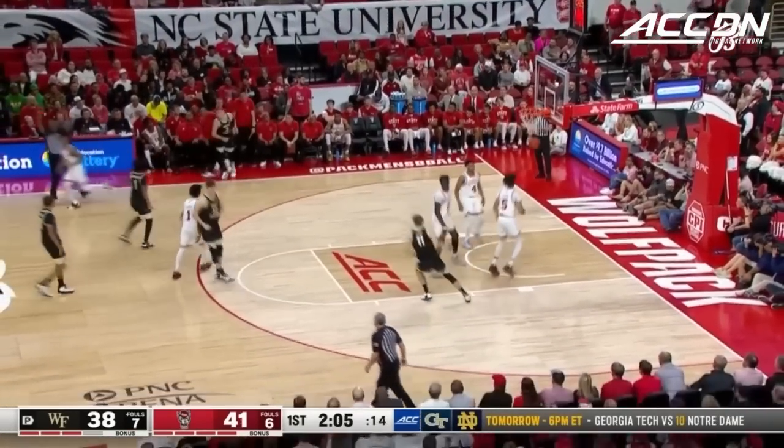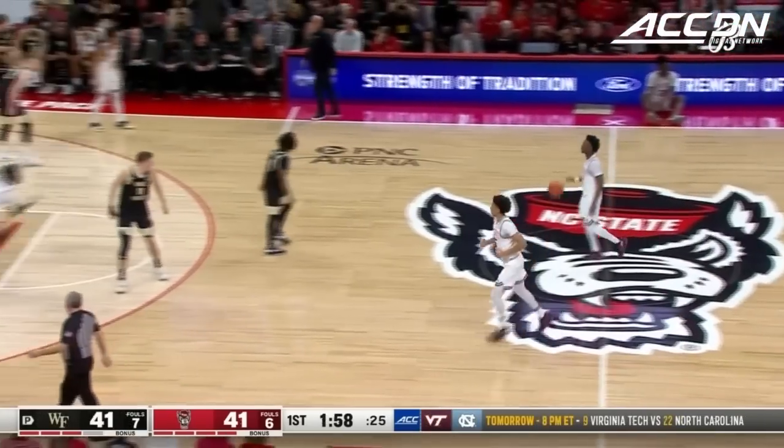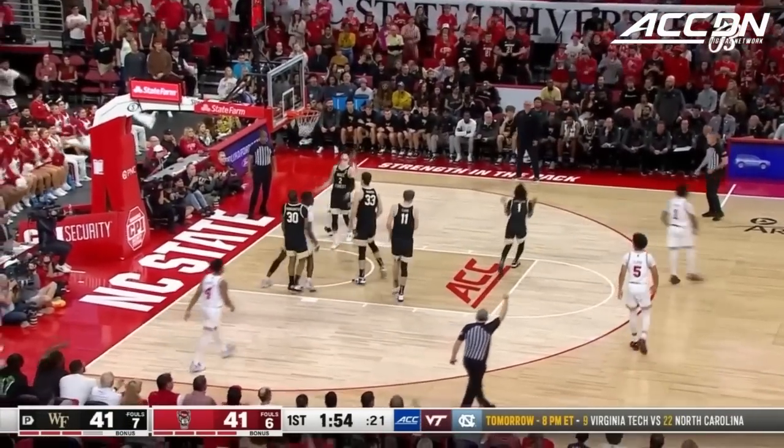Hildreth not defended. That's a dare shot. They simply said, we dare you to shoot. Steps up, knocks it down right in front of Kevin Keith. Hildreth had only made 15 coming into the game.